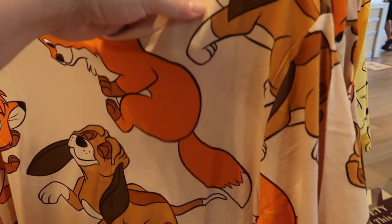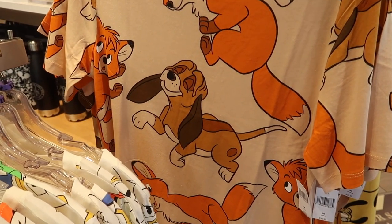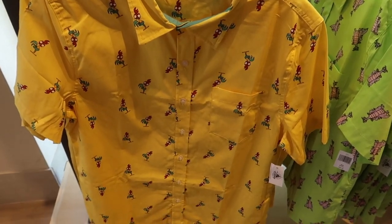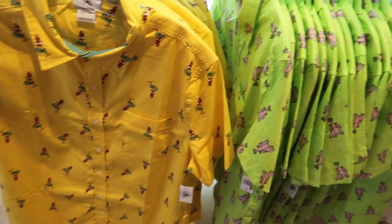And then they have a Fox and the Hound one too. This one I really like. And this is a nice t-shirt. It's not too heavy, but it's not too thin. Oh wow, they have the whole line of the button-down dress shirts here. Here's the Hey Hey one. And again, these are $59.99.